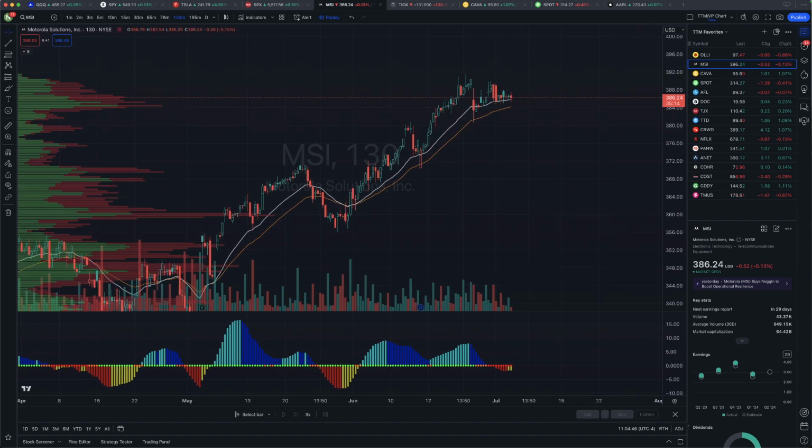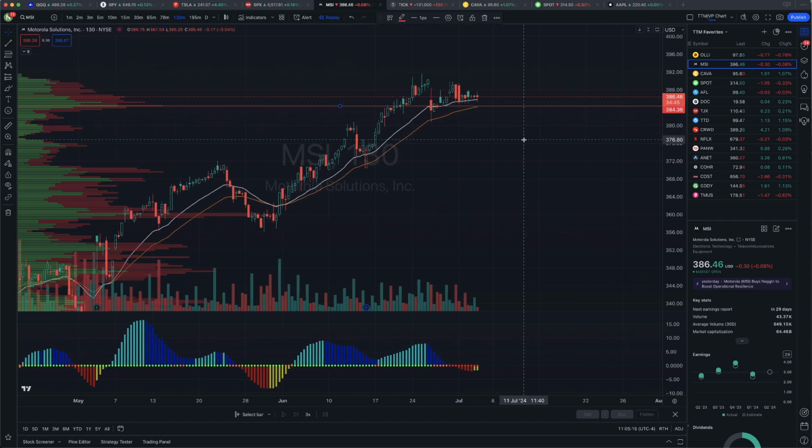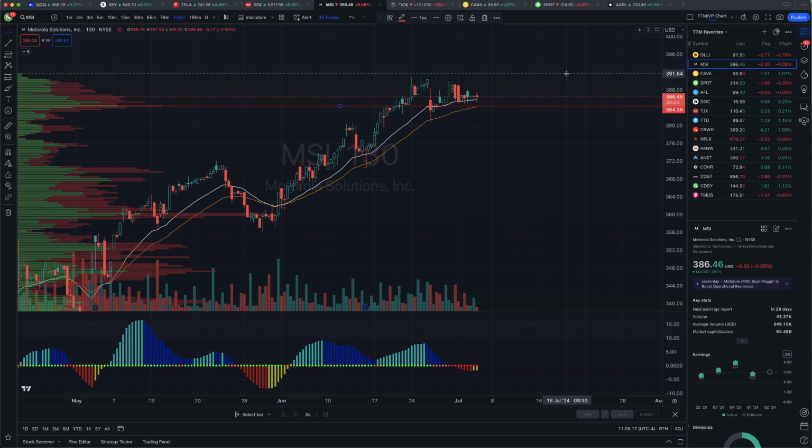We have our move up, our spike high, our consolidation, and we have a turn in the momentum to the upside. So if we're going to mark this one up, I'm going to come in here and put a point of control level down here. This is on the larger time frame, 195. I'm going to put a high up here.